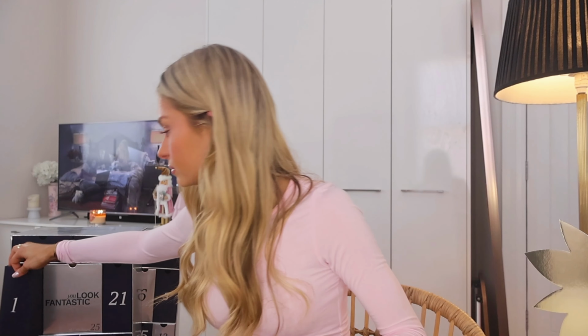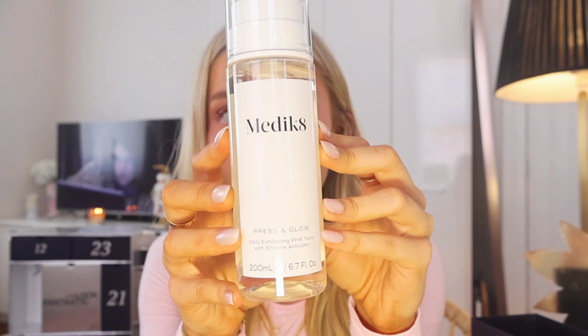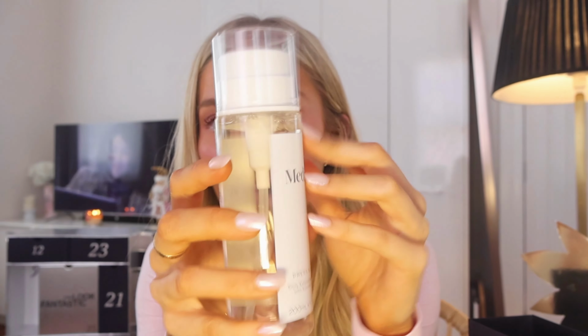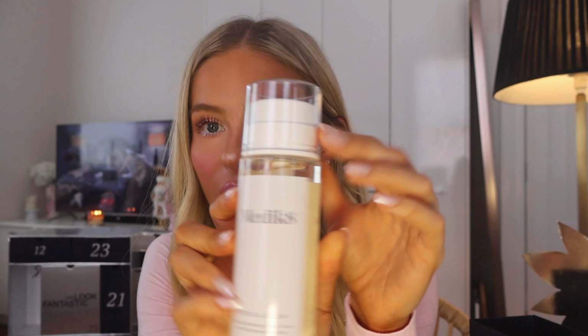Okay, LookFantastic day one. This is a big box. Oh my gosh. It's a full-sized Medicate toner. Press and Glow Daily Exfoliating pH Tonic.